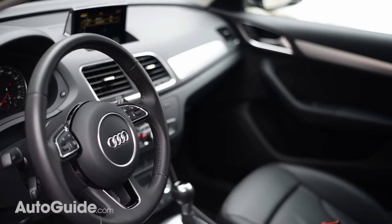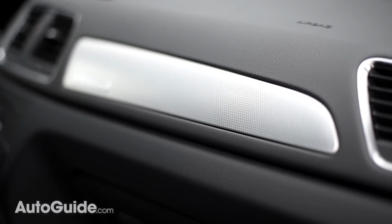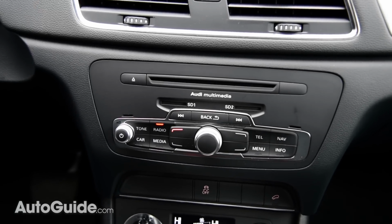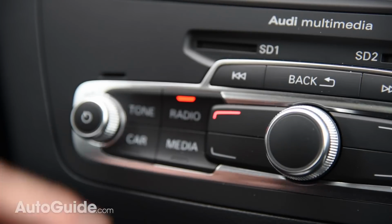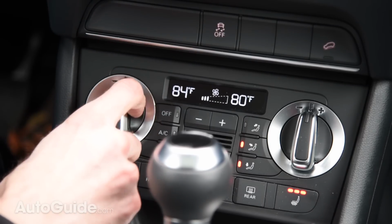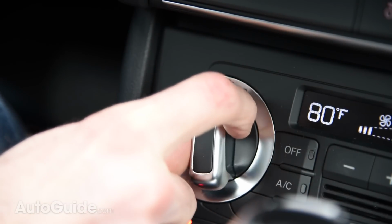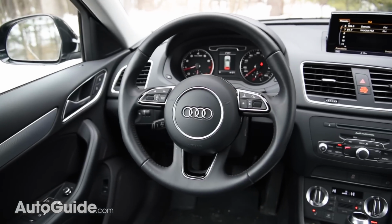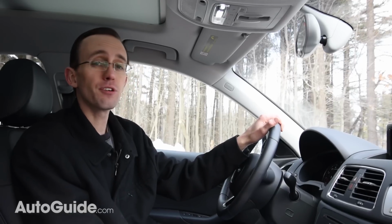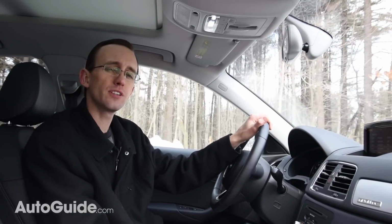The plastics are a little down market, with some hard stuff running right across the dashboard. Additionally, much of the switchgear feels low rent. The MMI knob, for instance, clicks like a cheap ballpoint pen. The temperature controls for the standard dual-zone climate system also feel flimsy, and it's all very strange. No, it's not awful in here. In fact, this cabin would be a victory for many other automakers, but still it does feel like a rare misstep for Audi.